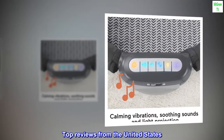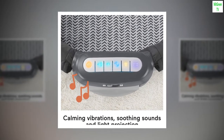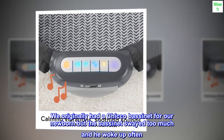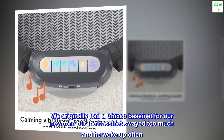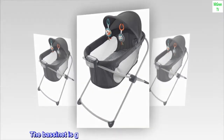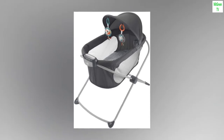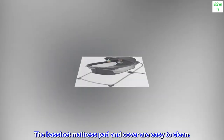Top reviews from the United States. Exactly what we needed. We originally had a Chico bassinet for our newborn, but the bassinet swayed too much and he woke up often. The bassinet is great, lightweight and has a lot of features. The bassinet mattress pad and cover are easy to clean.